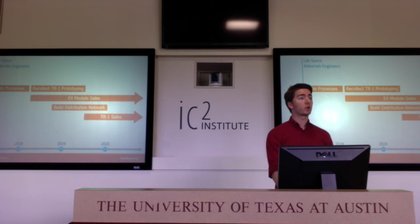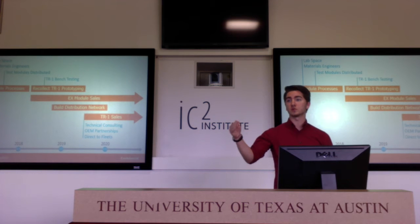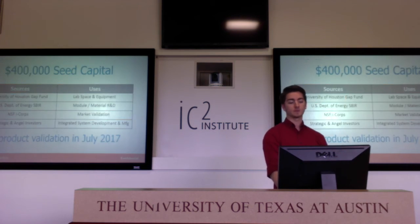Currently, we're working on a $50,000 grant that will allow us to set up our own lab space for prototype development, employ materials engineers to do that work, and then work on the modules with trade partners. Soon, we'll be able to start bench testing the TR1 system for trucks. And from that point, we'll be able to sell those systems into fleets and then work our way up the supply chain to distributors, dealers, and eventually the original equipment manufacturers of these heavy trucks.